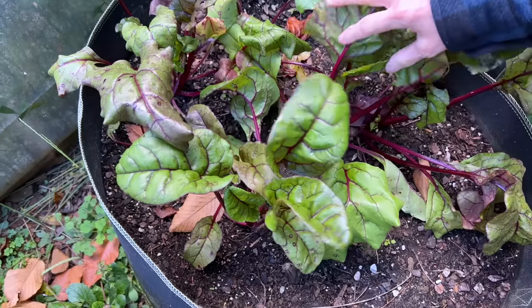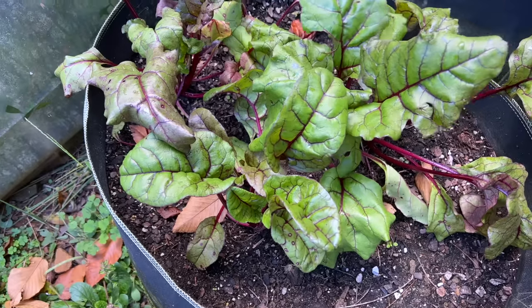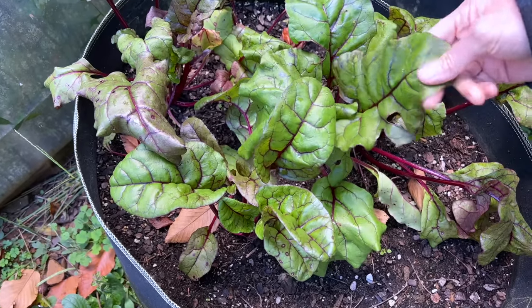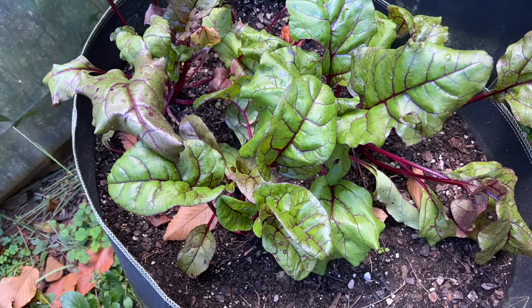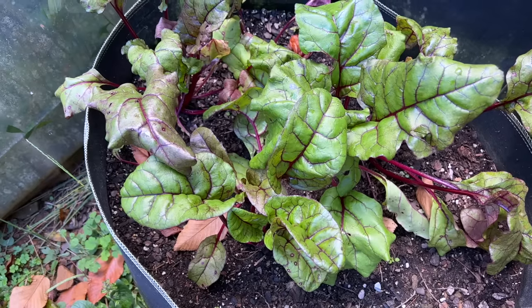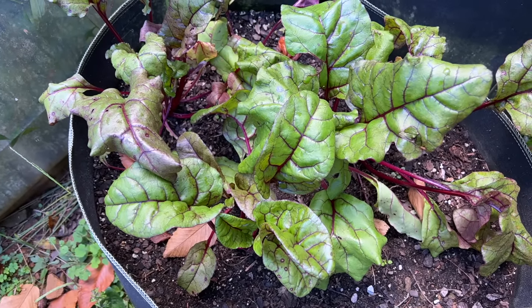And when I look down in there, I can see them beginning to develop the root of them, which is what we'll eat. You can eat the beet leaves too. They're really tasty. But so those are looking pretty good. Makes me wish I'd planted more. But I only planted those because I figured they wouldn't. I've never grown beets in the fall, and I figured they wouldn't do any good.